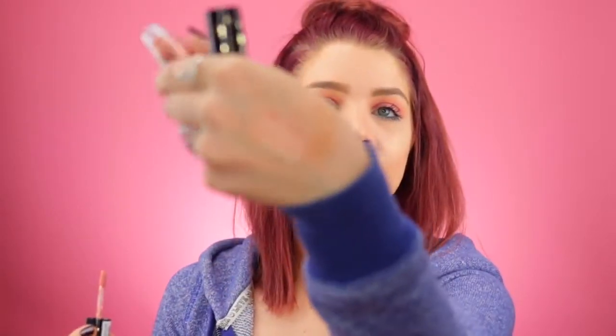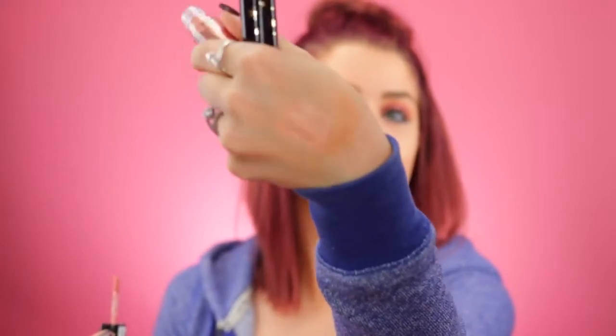So this one is in the shade Gold Dusk. Oh my gosh, that's super pretty. It looks like it's gonna be like a more sheer gloss, but it has more of a metallic hint to it. That's super, super pretty. And then what is this one? So this one is in the shade Bronze Girl. Let's see what this one looks like. Ooh, that one's pretty as well. So we have another peach pout, and then we also have in here, what is this?